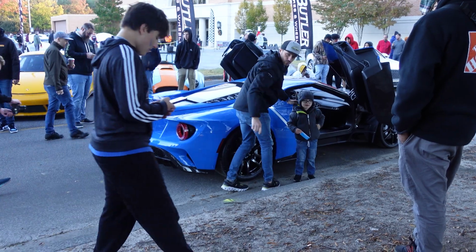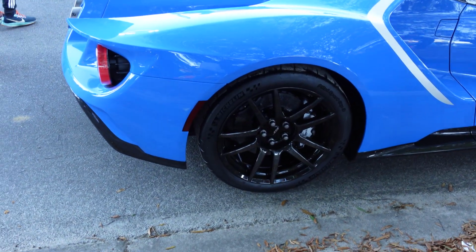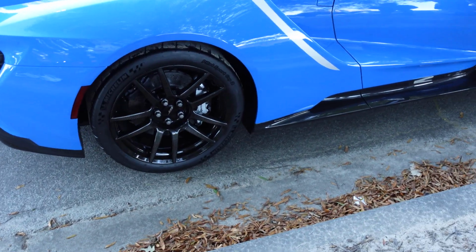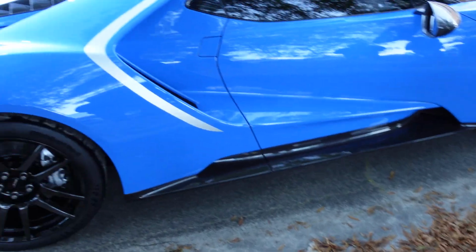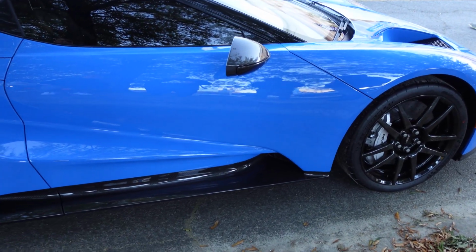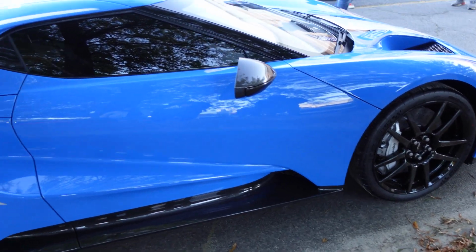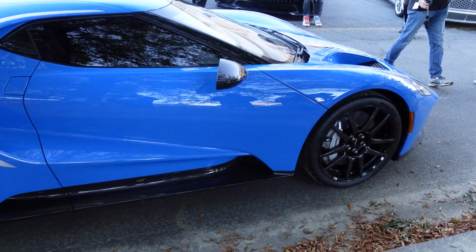Jesus. But that kid's confused. This thing is crazy. It's got 345 Michelin Pilot Sport Cup 2s on there. And the brakes look sick. But you got this white and blue, and even the brakes are white too. It's nuts. Absolutely crazy. Look at this and tell someone that doesn't know anything about cars that it's a Ford. They won't believe you, I promise.